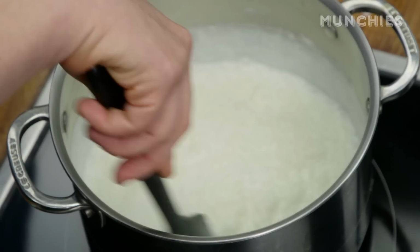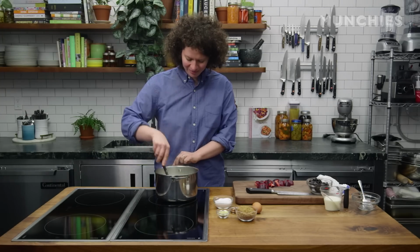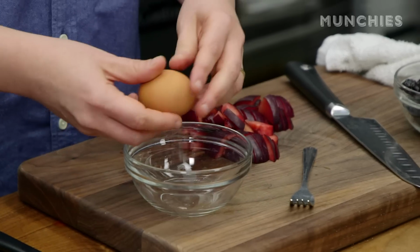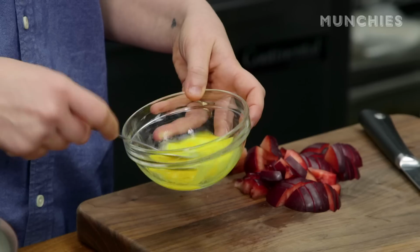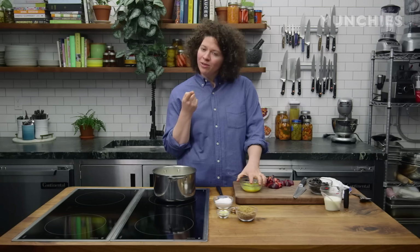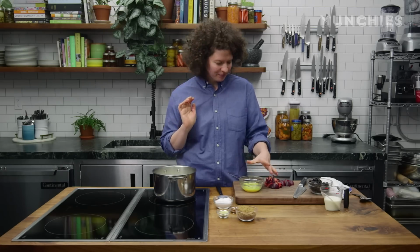All right, much thicker. And give it like 1 more minute and then we can go in. Oh, I should do my little egg. So this egg, I'm gonna fold in at the end, and the heat from the hot rice and milk will cook it, so you're not eating raw egg. And it's gonna totally thicken the rice pudding in this really, really beautiful way. If you are making a vegan version, just leave it out, not a big deal. Okay, I think we're ready for the additions.